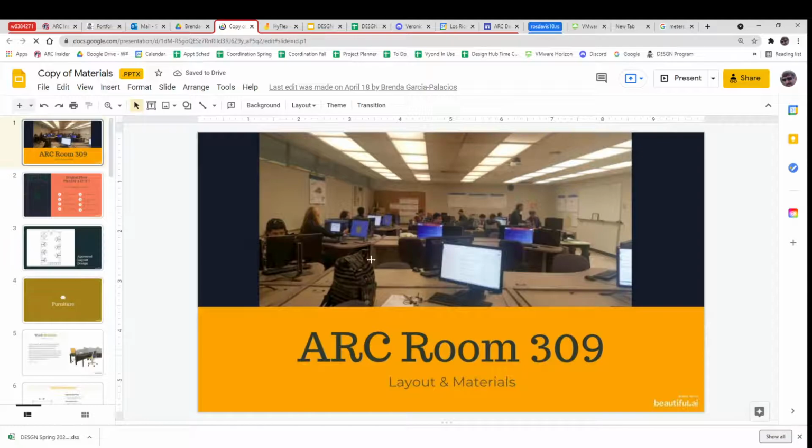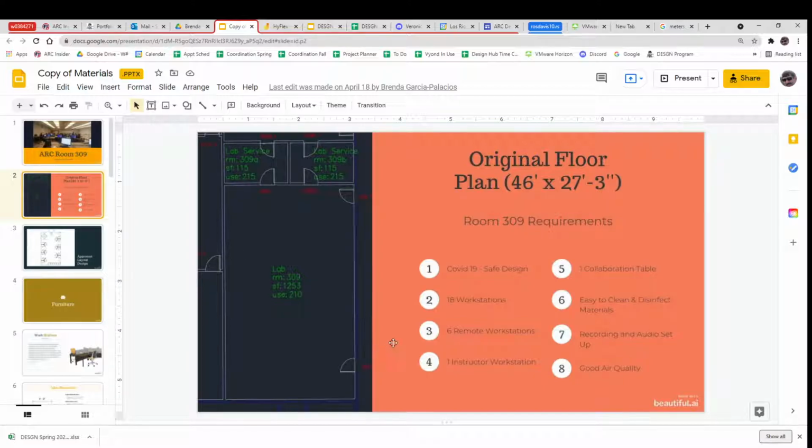So this was the interior design workup, and this is a PowerPoint of it, which is not as good as the program that she used, but it's pretty good. This is room 309 on campus, and you can see how it's set up now. What we asked for was a COVID-safe design, changed from 24 workstations to 18, with 6 remote workstations and 1 instructor workstation, a collaboration table, and we wanted to be able to easily disinfect, and we wanted recording and audio at each workstation with good air quality control.